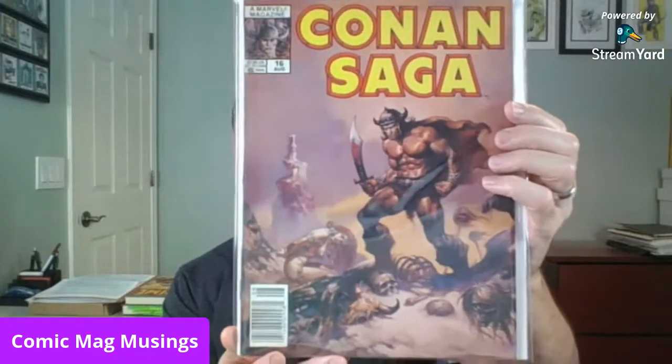Now this is Conan Saga, number 16. And this was in 1988. So the Conan Saga series are reprints of the Savage Sword of Conan. So this reprints a Boris Vallejo cover. An iconic cover, incredible one.